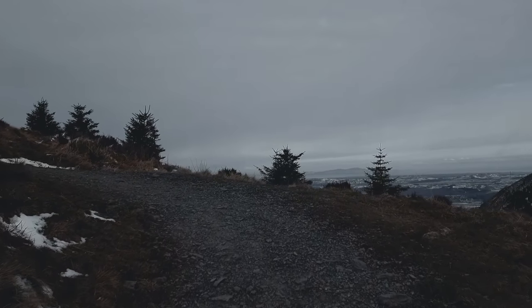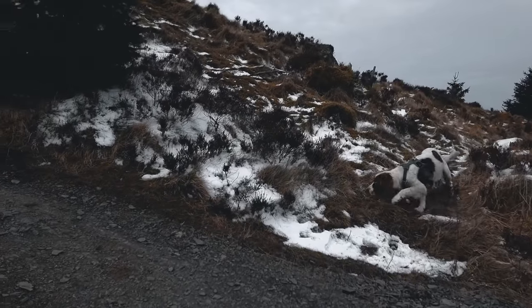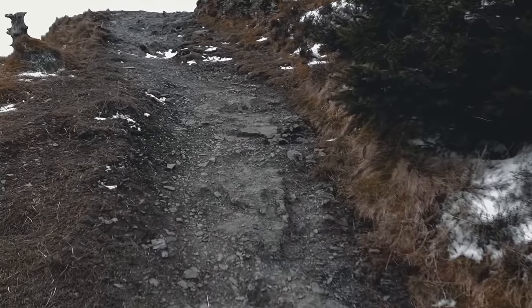You'll soon get sight of Bassenthwaite Lake, which is technically the only lake in the Lake District, the others being meres or waters.